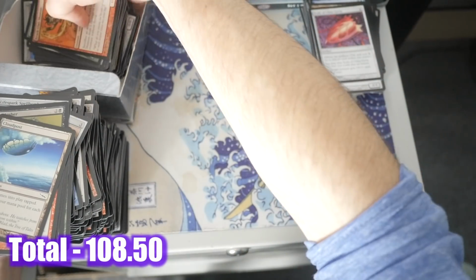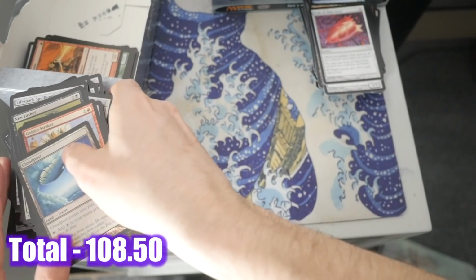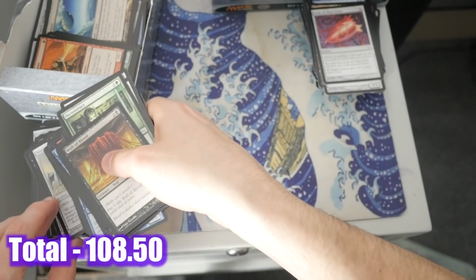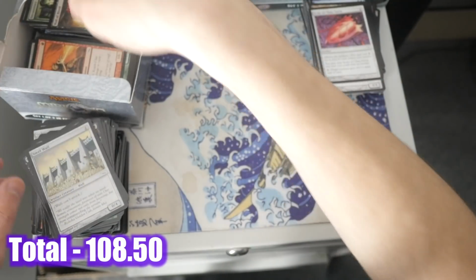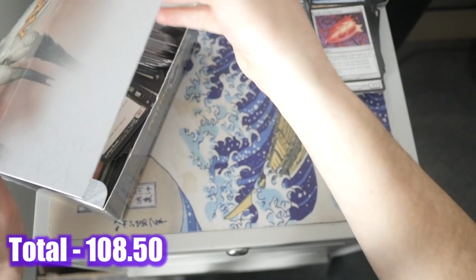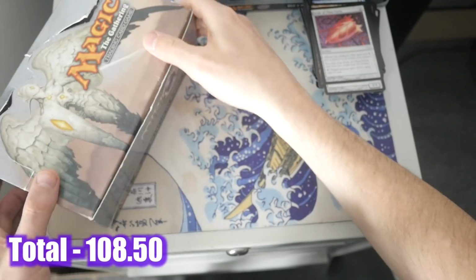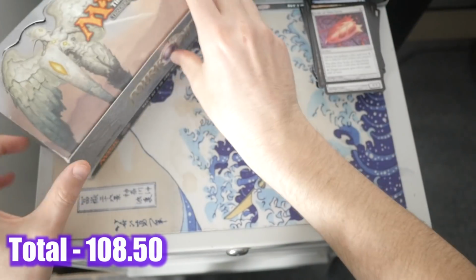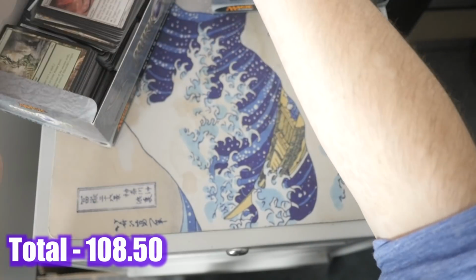Okay, let's put all these back into the box. And yeah, that was exciting. That was really exciting. I was happy overall with that. Let's put this aside right here. Let's get another box of Mirrodin here. Open this up, see what we get.